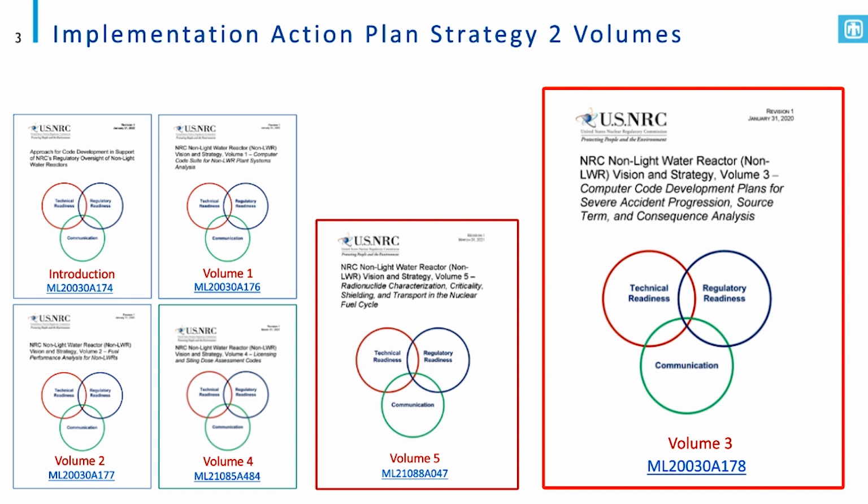MELCOR also comes into play with respect to another component of the analysis needs to assess safety in these new reactor systems. That's Volume 5, which focuses on the analytical capability needs specific to understanding safety under events in various stages, if you will, in the fuel cycle for these advanced reactor concepts. The work that I'm going to be talking about in the rest of this talk really flows out of Volume 3. We're just starting in on the work related to the non-LWR fuel cycle.